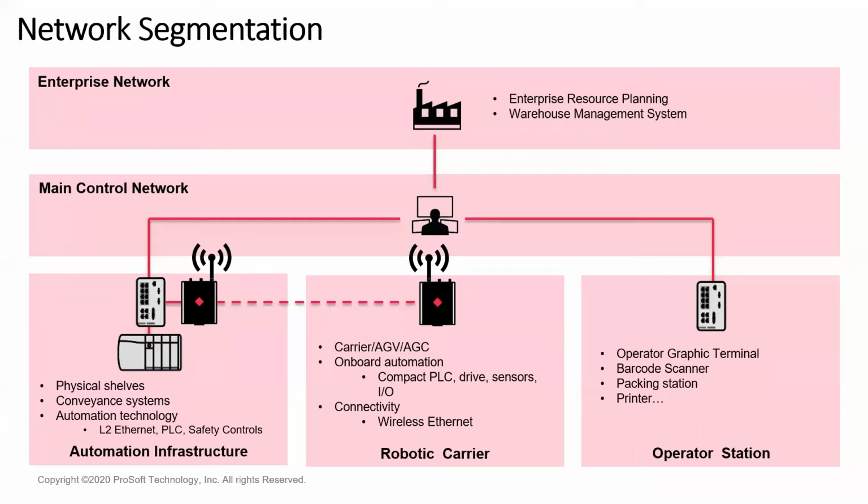After the robotic carrier picks the part, it may need to be delivered to the operator station. This station is basically the packing station with all of the automation technology to give the operator instructions on what to do and to provide feedback back into the control network for the ERP or for the warehouse management system. So connectivity and coordination through this whole application is critical, and uptime is important for an efficient application.